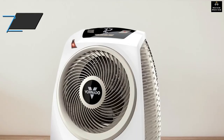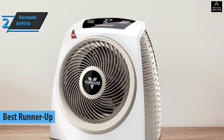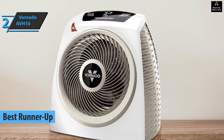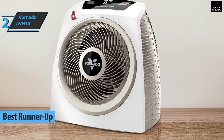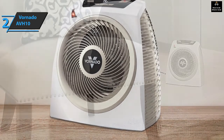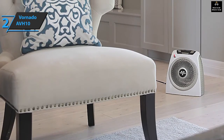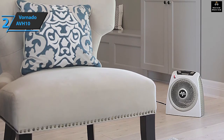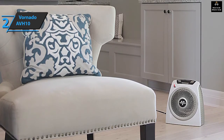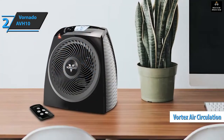And now we present you with the silver medal and the title of the runner-up best space heater available on the market in 2022, the Vornado AVH10. This model comes with superior safety features, a reliable thermostat, can be used for bedrooms, small rooms such as bathrooms, and large rooms, and most importantly, heat them quickly. The Vornado AVH10 has superior safety features, looks clean, and uses the patented Vortex method of heat circulation around the room, which makes it a very efficient device.